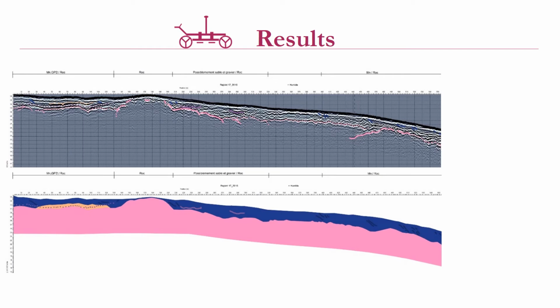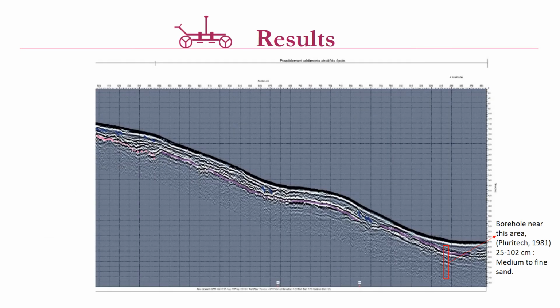We can see the bedrock, and above the bedrock there are some sandy sediments, which is in the stratigraphic unit of littoral and nearshore sediments. Then this is the second part of the profile, and we can see that we lose the electromagnetic signal of the rock. Near the surface, we still have some sandy sediments interpreted as littoral and nearshore sediments.